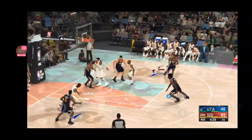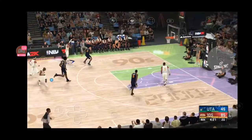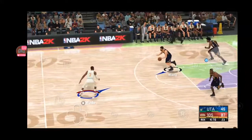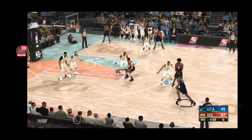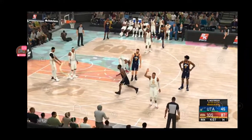Here's Niang at the tip. Rebound by Anthony. And here we go with Westbrook heading to the hoop. Here's Wade. Finished off the break. That's a great example of the strength of Dwayne Wade. Takes a hit and still finishes the play. Pass to Moutier. And we're around 2 minutes into the fourth quarter here.